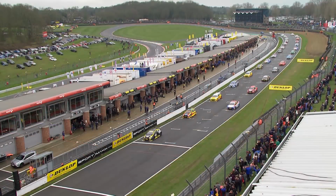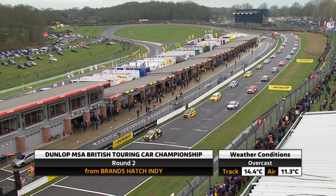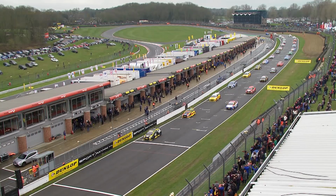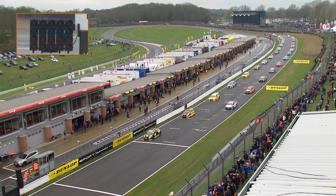Colin Turkington is missing from the grid. Matt Neal will start at the back of it along with Matt Simpson, because they were in the pits and have joined in from there. Mike Bushell will start from the pit lane. He's just gone on to slicks. And what about Colin Turkington? He's coming down the pit lane. High drama, and we haven't even started the race.